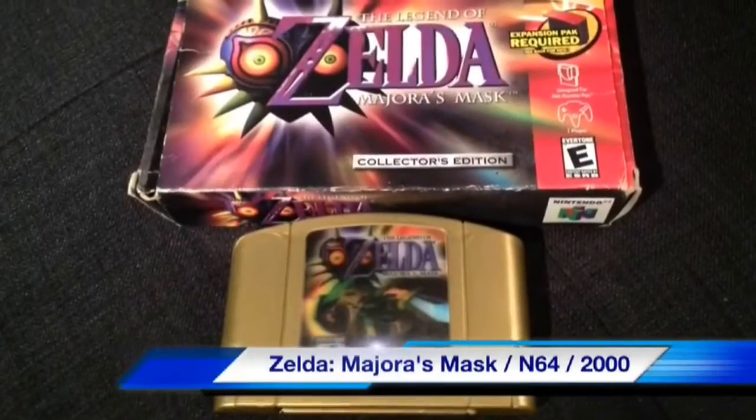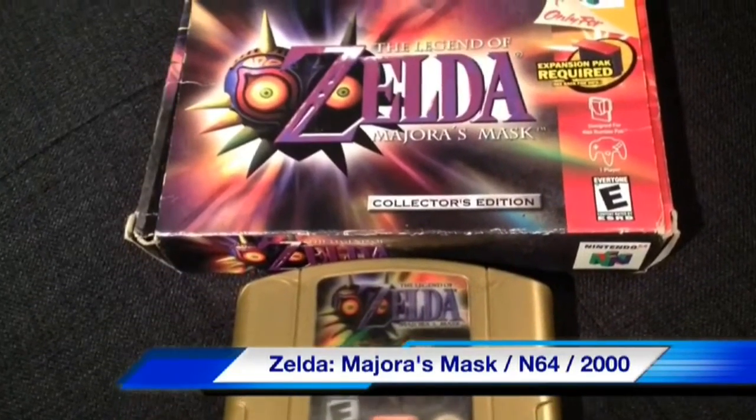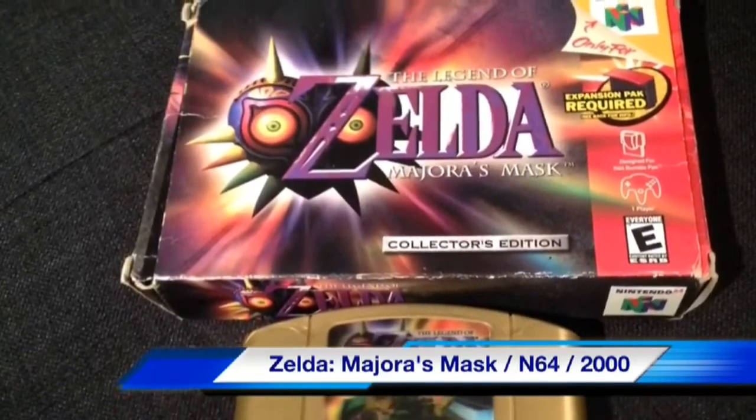This one is just box and manual only. This is Mario Kart 64. Sadly, no game in there for that. An absolute epic find, I think. This is my favorite game in the bunch, Legend of Zelda Majora's Mask. This is the collector's edition. Box is a little beat up, but it is complete. It's all in there, which is great to have in my collection.